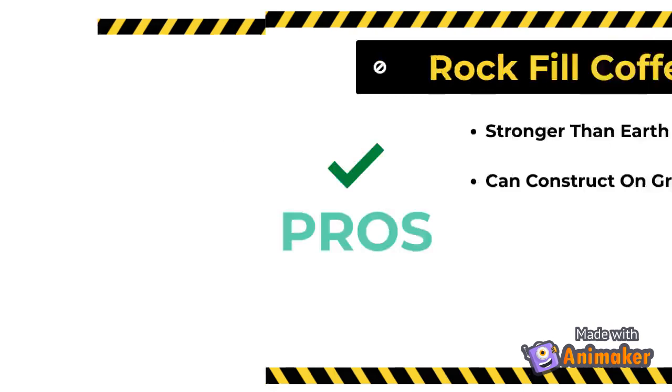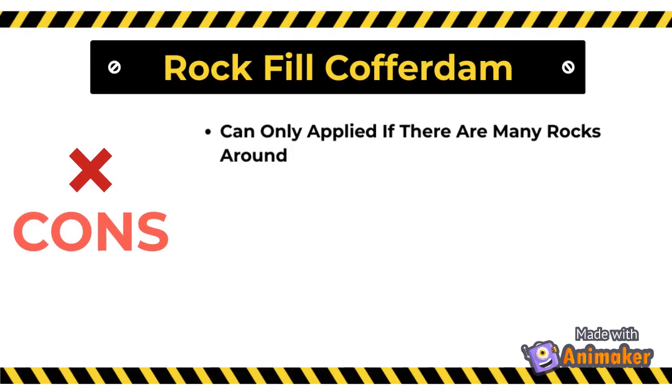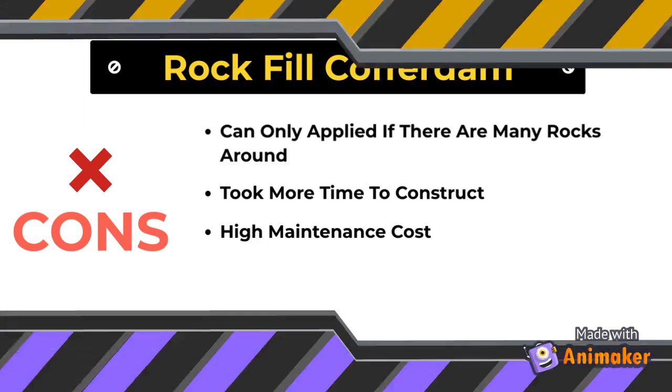And a con of the rock-filled cofferdam is that it can only be applied if there are many rocks around. And the last one is that it takes more time to construct because of the weight of the rock. Now, onto the next one, which is the gravity dam.